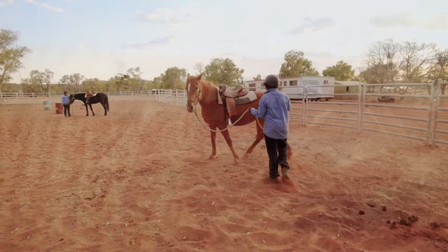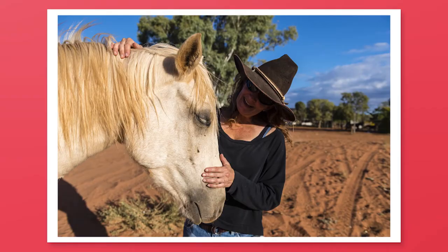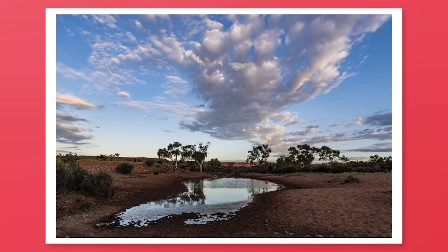I have driven out to the remote Ipalira outstation, where I've met up with Kerry, who is going to take us to a local watering hole. So Kerry, magnificent landscape. Where are we? We're at Gilbert Springs, West McDonald Ranges, a couple of hours west of Alice Springs. It's pretty spectacular, isn't it? It is, it's really nice.